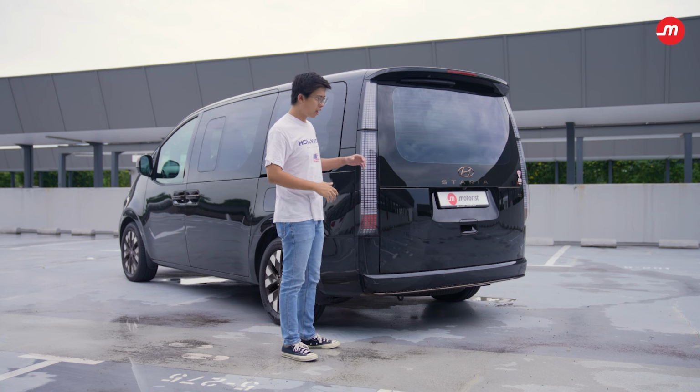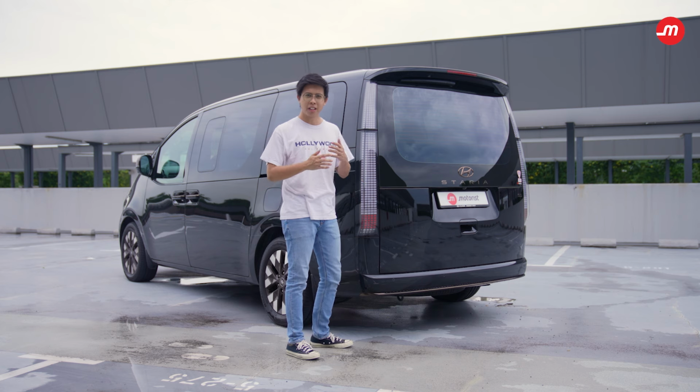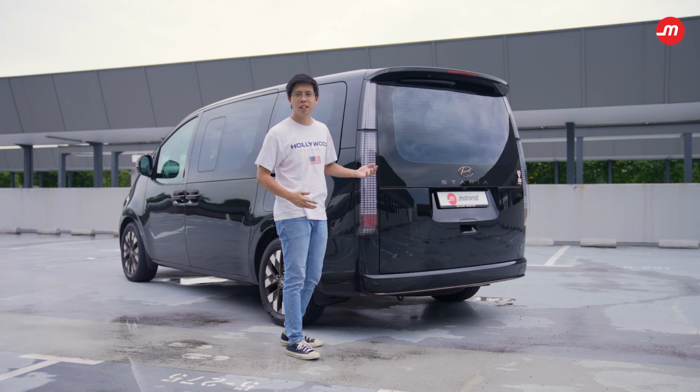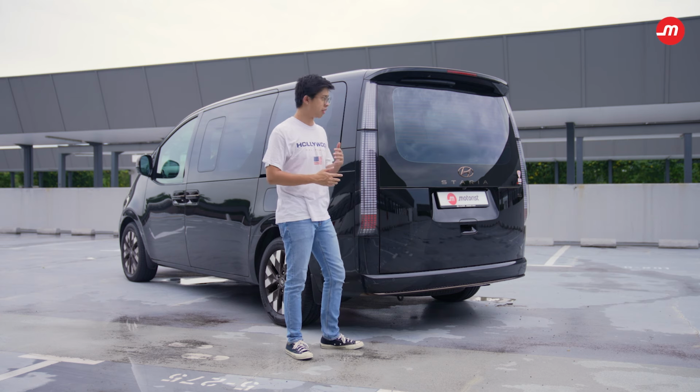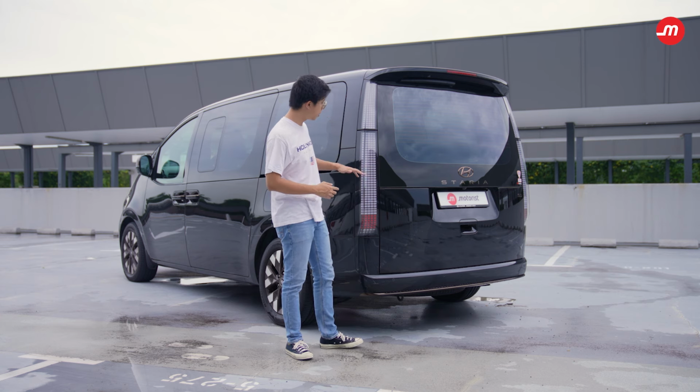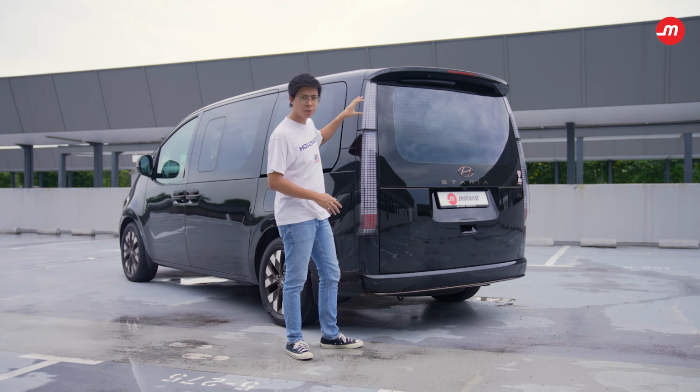So to start at the back with this stack of square LEDs that make up the tail lights, I love it. That's all I can say. I love the design and I really applaud Hyundai for doing something different. Nobody else has anything that looks even remotely similar to this. And it's a great design. Now I think the top ones up here are actually just cosmetic. They don't light up and they do move with the tailgate.